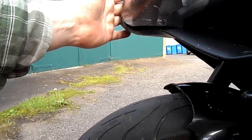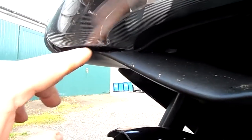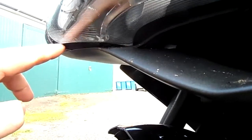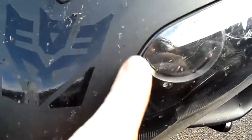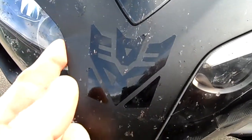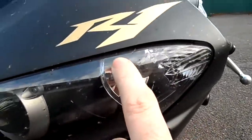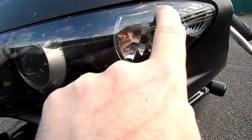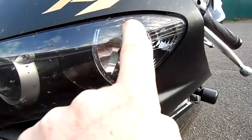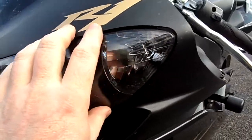Now, you've seen the damage on the other side, but if you look here, you'll see that the fairing's out of whack, out of kilter. It's not in line anymore. And also here, this is a little bit proud, and that side is significantly recessed. But you can see here that the seam is no longer even either. That would have been a much nicer fit.